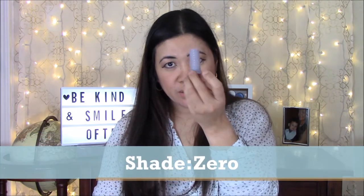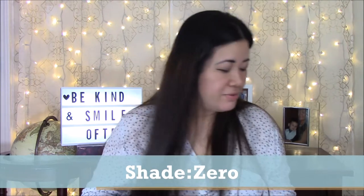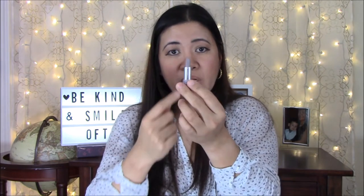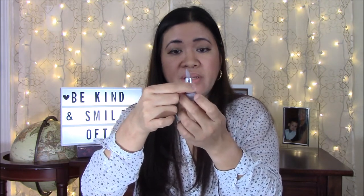Let's start with zero, since I don't like this one just by the look of it. This is how it looks. It's really tiny. There's 1 gram of lipstick here. So maybe when you're applying it, don't pull it up all the way because you might break it. It looks very dainty. So just like this.